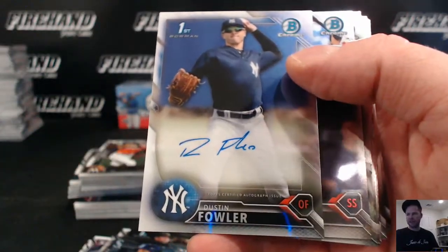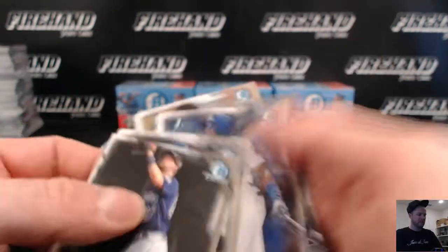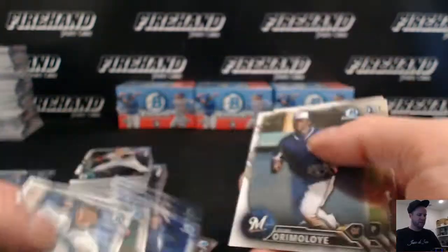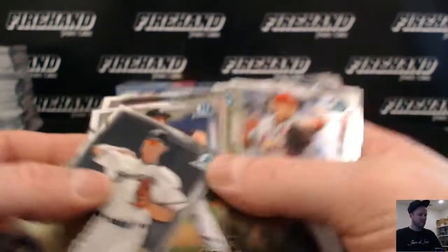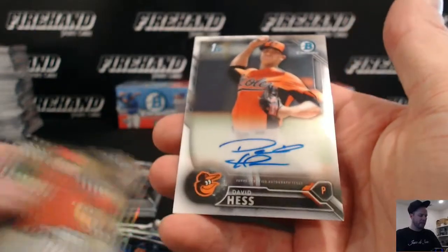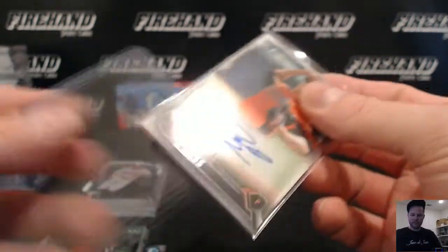For the Yankees, Dustin Fowler autograph. Freaking PJ's got the Yankees. Josh Hader to $4.99, the Brewers. And our second David Hess autograph. Doubled up on a few guys already. That go into Smackman again. Mariners and O's combo.